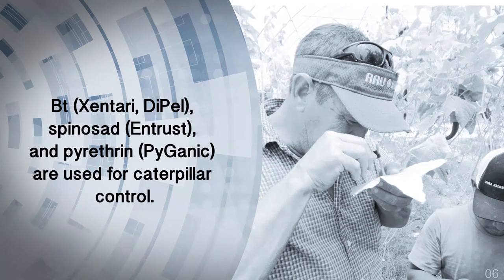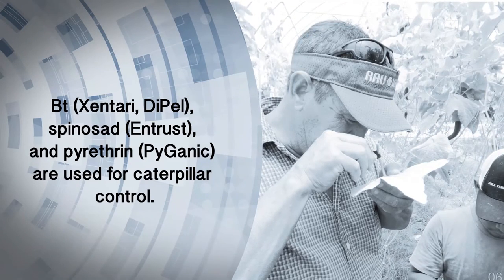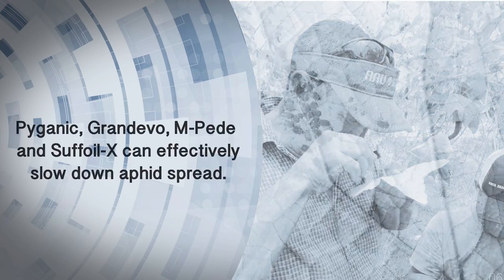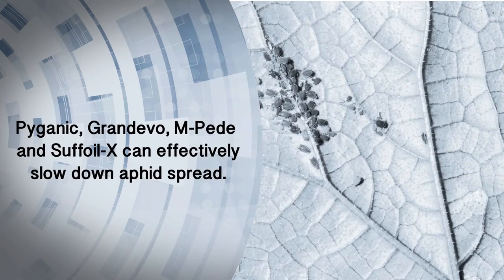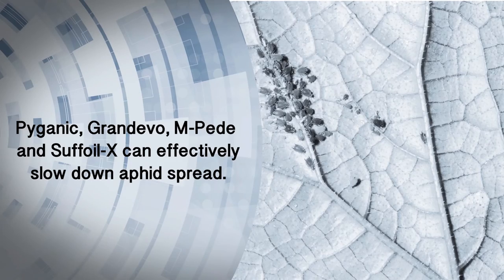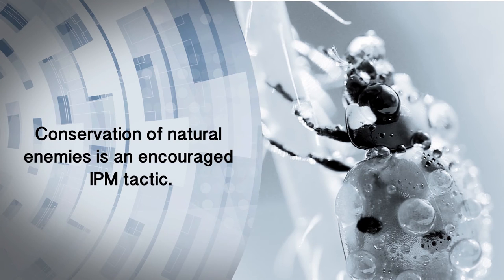There are plenty of organic options for caterpillar control. If you suspect a mixed population of caterpillars, weekly application of Zentari, a BT product, has been very successful in research plots. Zentari can be tank mixed or rotated with other active ingredients. Aphid control is yet a challenge, although several products appear to slow down development if used immediately after detection. Conservation of natural enemies or use of commercially available natural enemies in enclosed spaces are some useful tactics.